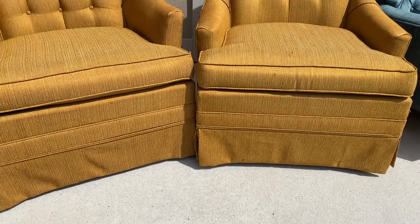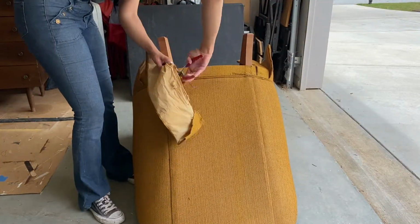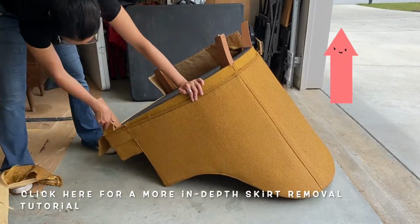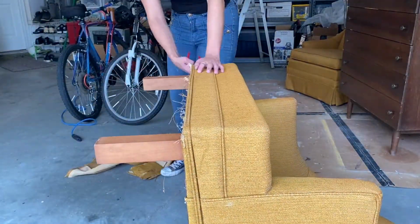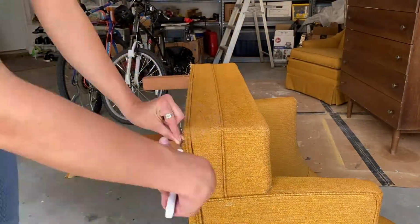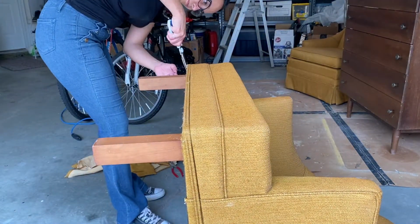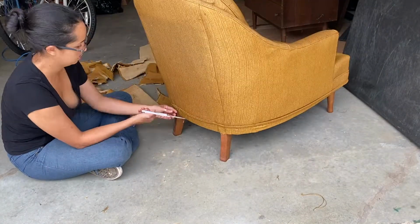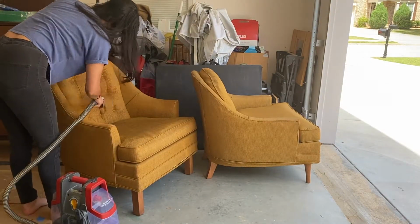These two chairs, however, gave me a little bit harder of a time. I did have to go in and tear the skirt off, and these guys were actually a little bit more worn than the listing had described them as. So I had to make sure to show in my pictures that they did have tears on the arms of them, and also the top of the back cushion on the smaller one was torn as well. But I went ahead and tore off both skirts and exposed those lovely gams and listed them on Facebook Marketplace for $175.